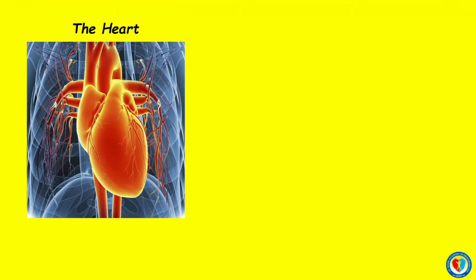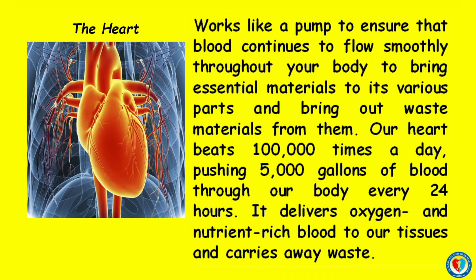Our heart is another organ that plays a vital role in our body. It works like a pump to ensure that blood continues to flow smoothly throughout your body to bring essential materials to its various parts and bring out waste materials from them.